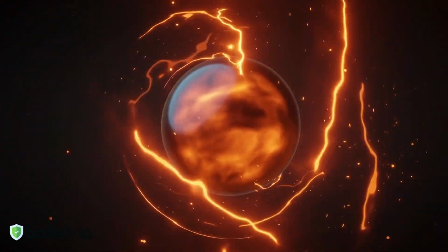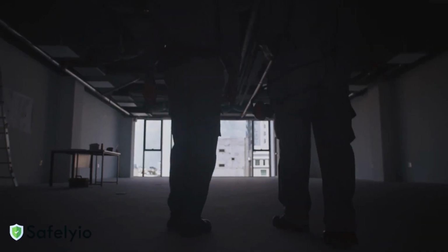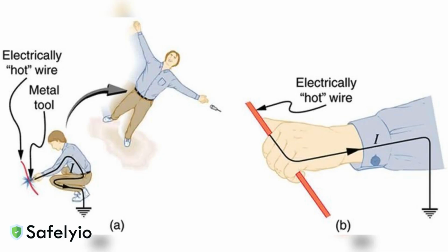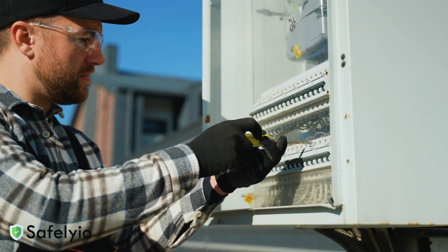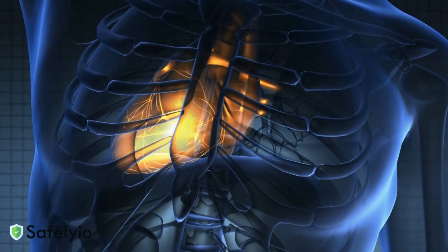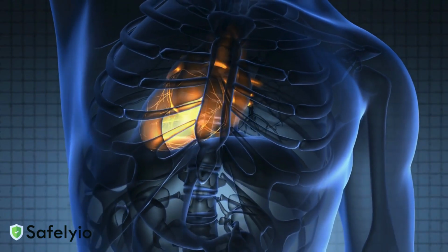Electricity is silent, fast, and deadly. Unlike other workplace hazards, it doesn't give second chances. The human body is an excellent conductor, meaning the moment a worker touches a live wire, an exposed panel, or even an electrified metal tool, the current finds the shortest path, right through the body and into the ground. A mild shock might just feel like a tingle. A stronger one can cause burns, muscle contractions, or nerve damage. And if the current is high enough, it can stop the heart on the spot.